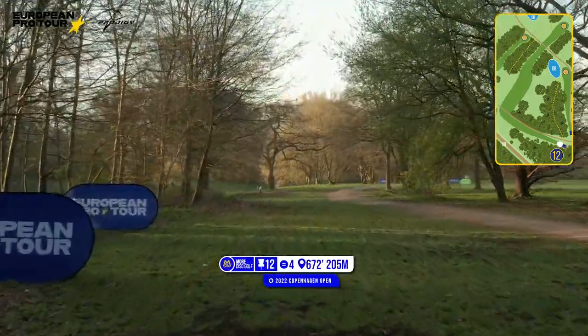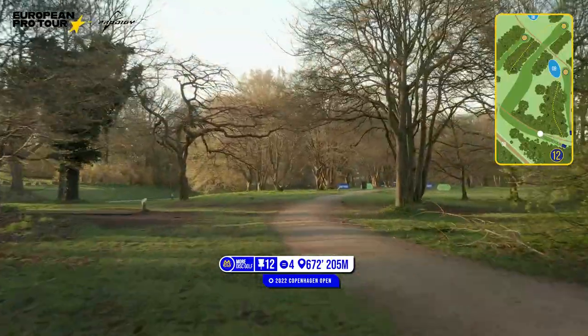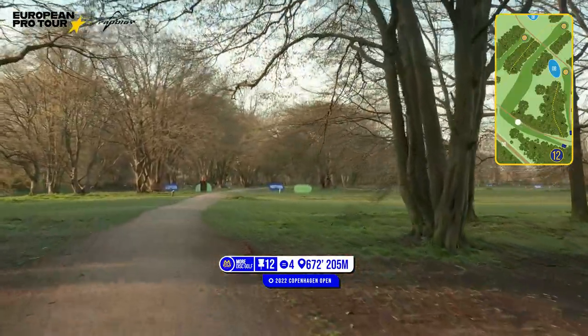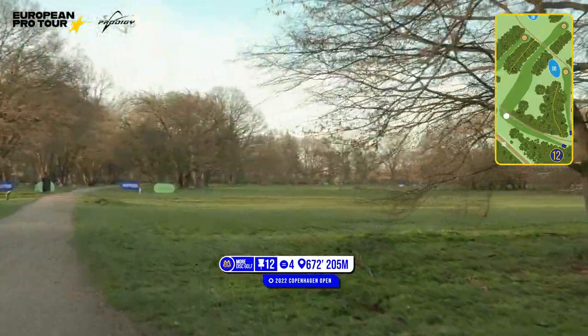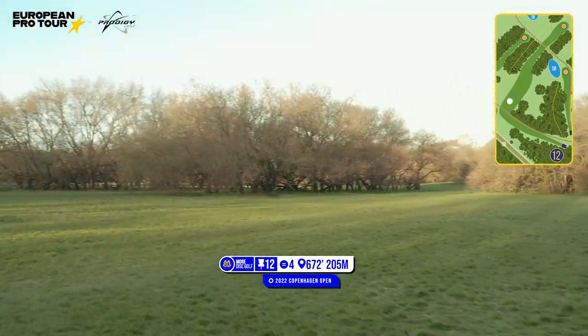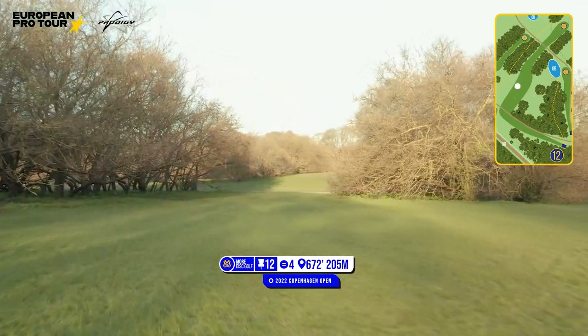So hole number 12, par 4. Long one this time. So 205 meters, you have to take that gap here following the drone line, trying to get to the fairway. You also have a door on the right. You will see it, a few players are going for it.